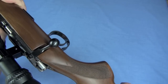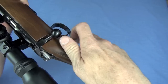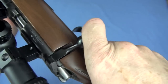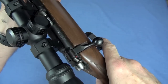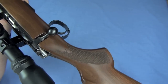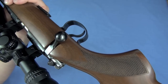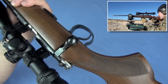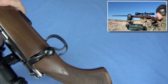It is also just a two-position safety. I don't know if that's important to you. I don't really care in a 22 long rifle, meaning that in the safe position right here, it locks the bolt. You cannot cycle the bolt with it engaged, and then off safe where you can fire. So keep that in mind if you're competing against, or considering, I should say, a Ruger 7722. That is a three-position safety. You can actually have it engaged and cycle the gun at the same time. Not a showstopper for me, but maybe for some it might be.